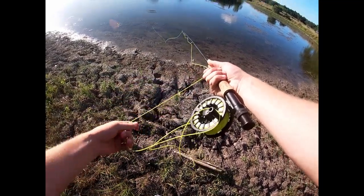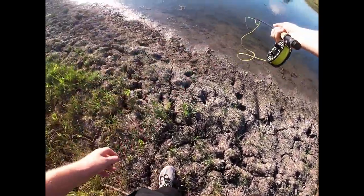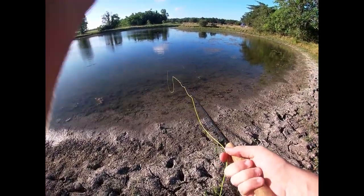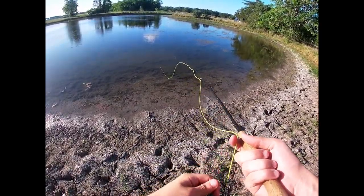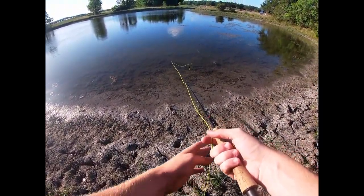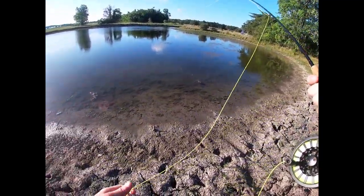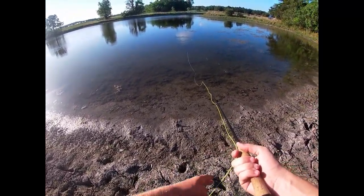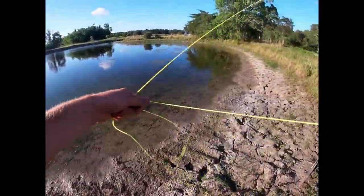Oh, there was a teeny bass. Small bass, came up and ate. I'm gonna fly for a second. There he is again. Oh, can't get his interest anymore. I don't see another little bass. Now I've lost this one. Oh, there is another one.